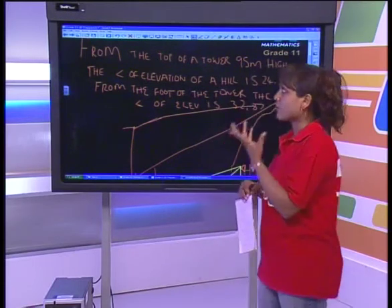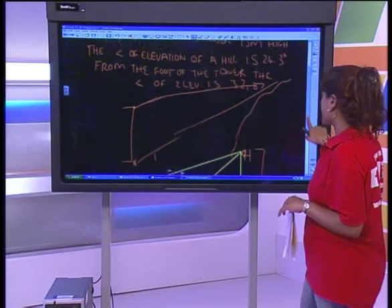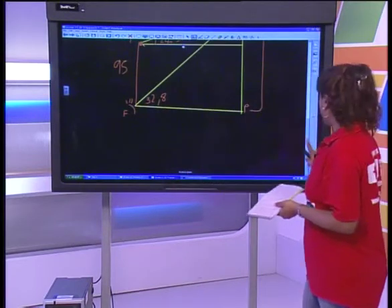They're talking about a tower, so we made a length for the tower. They're talking about a hill, we made a height for the hill as well. So it really just depends on the question they've given you. If they'd given us angles of depression, our diagram would look different.